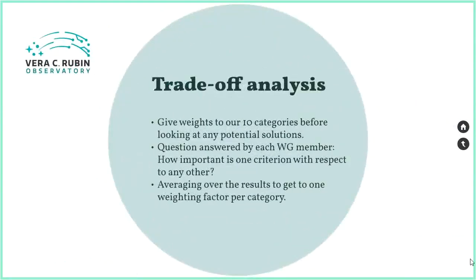We next went into a trade-off analysis. That's actually a very interesting tool, and it's very powerful to get everybody else's opinion and priorities into this kind of analysis. So we took our 10 categories, and we were asking the working group members, how important is one criterion with respect to any other? That gives you a long table, I can tell you, but you go on, you average about this, and then you get to a number that gives you a weighting factor for each of your categories. So what's more important than other things? We filled this in, and we went through all our 10 categories.